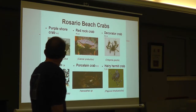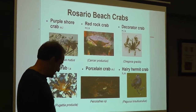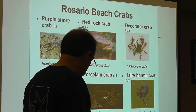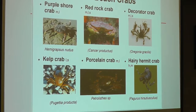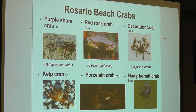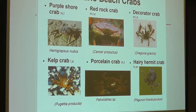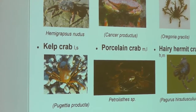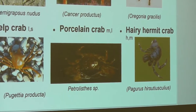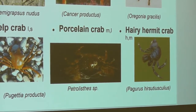Lots of crabs, and probably the most common familiar mid-tide zone is the purple shore crab, and there's the red rock crab, which has the hardest bite that I've ever experienced as a crab. And this guy over here, the decorator crab, is really cool because it actually plants seaweeds on its legs and decorates itself. If you're paddling by bull kelp, be on the lookout for kelp crabs. Guess what color they are? They're exactly the same color as the kelp, and unless you're looking for them, you won't see them. But they are very much there. There's a porcelain crab which has one claw, they kind of have flat claws, and one's much bigger than the other. And of course the hermit crab in a periwinkle shell.